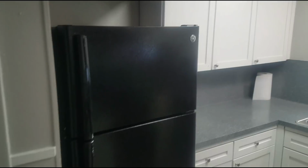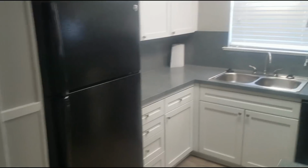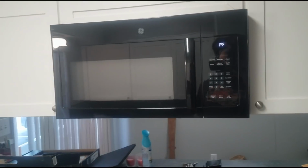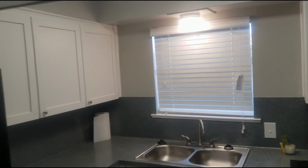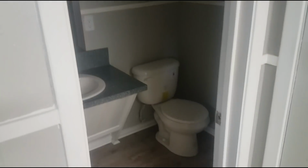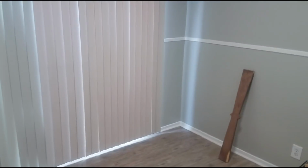I was actually kind of surprised. The kitchen actually came fully equipped. It came with a refrigerator, a brand new dishwasher, a brand new range, a brand new microwave. So the kitchen itself is relatively modest, but it's got everything you need, so that's good. Got a nice little half bathroom in here if we need it. And then I got my eating area, dining room out here.